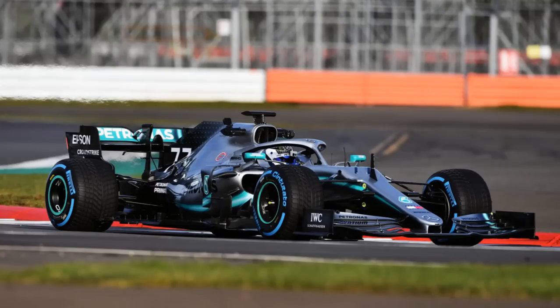But let me now read out a few of your comments and see what you guys have to say about the livery of the new Silver Arrow car. Of course, they'll be hoping to defend their World Championship for another season. So let's read out some ratings of this livery first before I read out some proper comments.